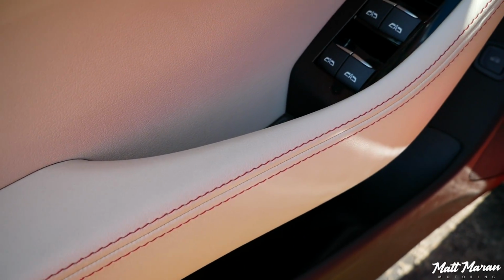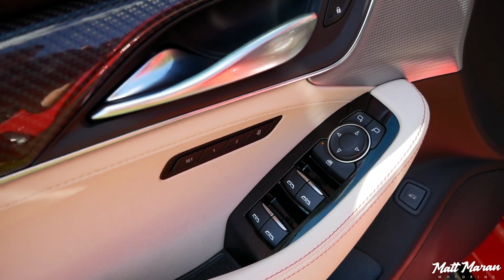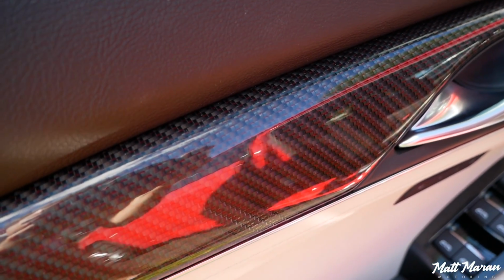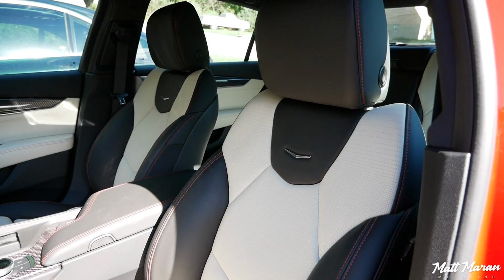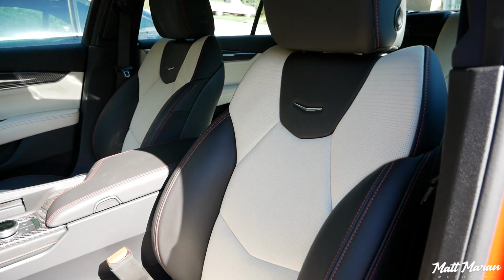I like how there's all these different trims here. There's the carbon fiber with the red stitching inside, which I think is really cool. Then you have your white leather and your black leather. So I think it all looks really cohesive. Yeah, it's a really cool combo.